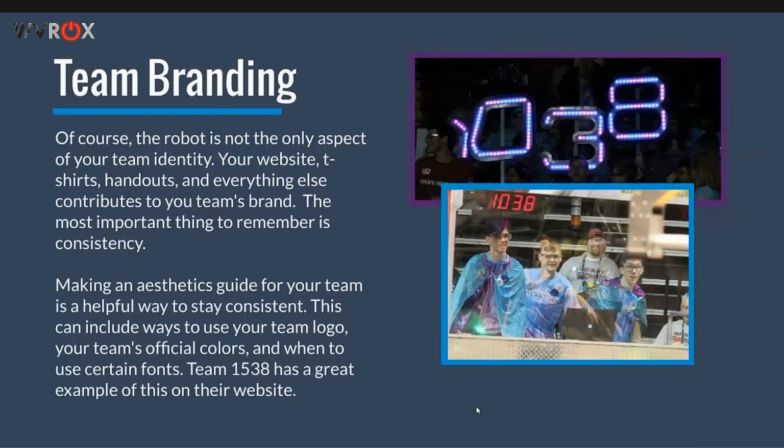So, of course, the robot isn't the only part of our team that we make pretty with all of our blue and purple aesthetics. Our whole team is themed around it. We have our t-shirts, our handouts, our light-up lights, as you can see here. Our whole drive team wears blue and purple capes. It's a way to keep the team consistent and include our logo on everything, and just make sure that our whole team feels cohesive and keep everything together.